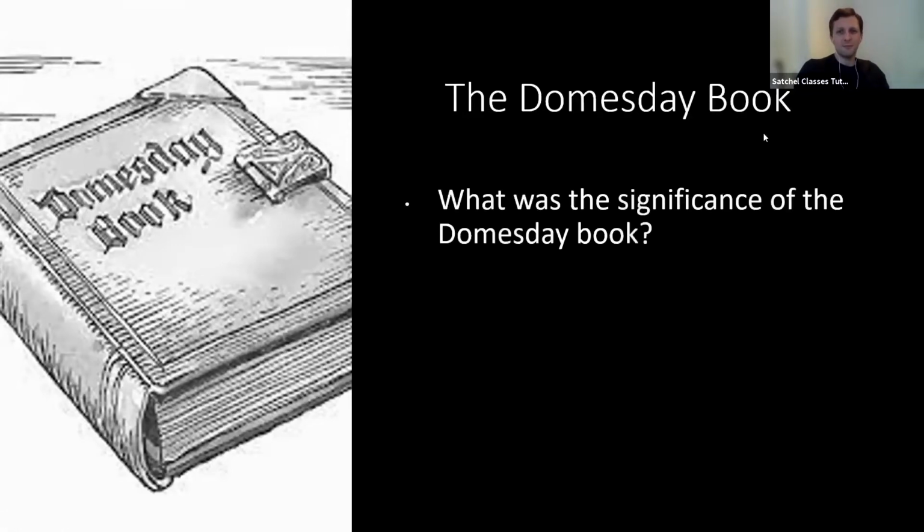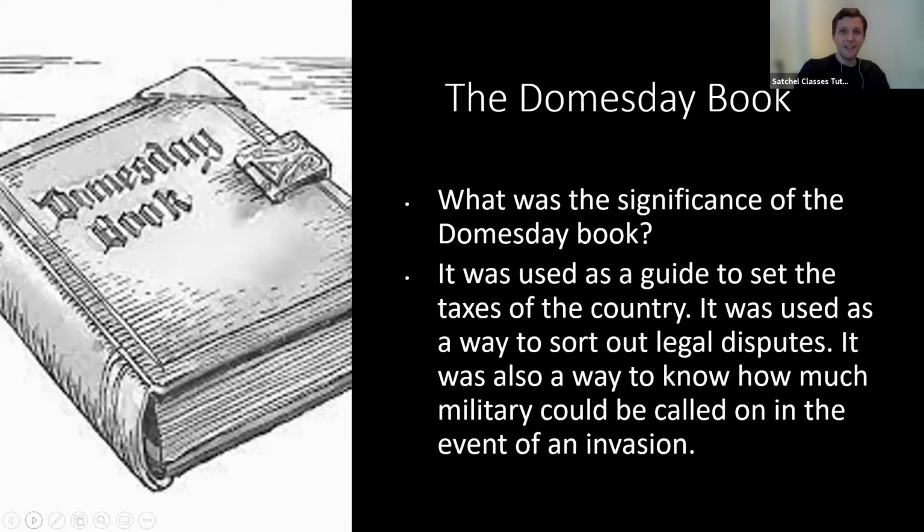Now, a lot of the role of peasants is to pay a lot of different taxes. Now, this is what brings us to this question. What was the significance of the Doomsday Book? Well, it was used as a guide to set the taxes of the country. Because remember, a lot of the feudal system is based on taxes, taxes, taxes, going up, going down, who's collecting what. So it might be an important idea to keep track of who owns what. That is essentially what the Doomsday Book becomes.